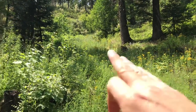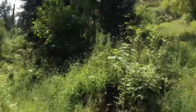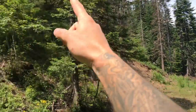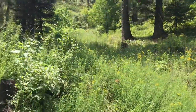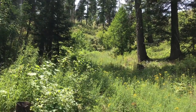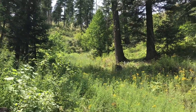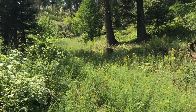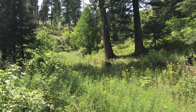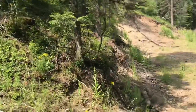This is one of the draws that goes up. I think this is the middle one. There's one down there, and then there's another draw right over there, and it goes all the way up. So you can hike that all the way to the top. I'm not going to do that today because I'm not wearing my hiking boots, and it's quite a workout. This is a big piece, and it does get quite steep until you get up to the top. So I'll walk around a little bit more and show you what we have here.